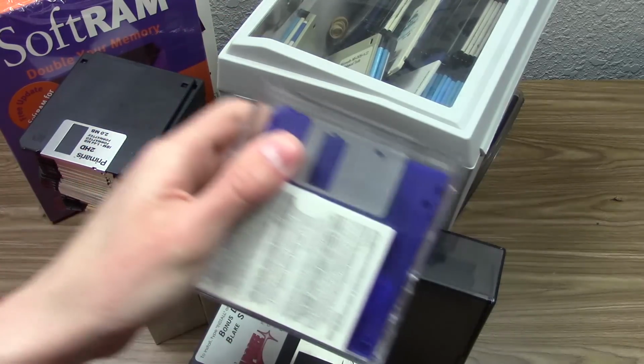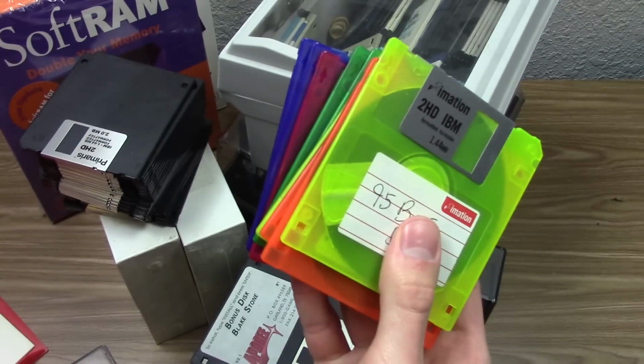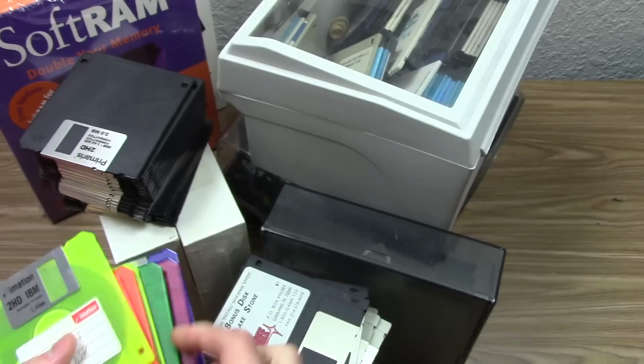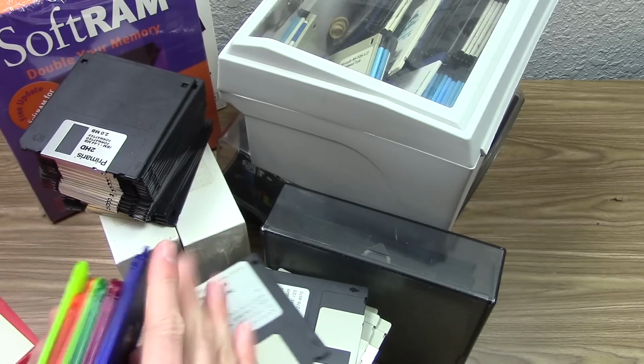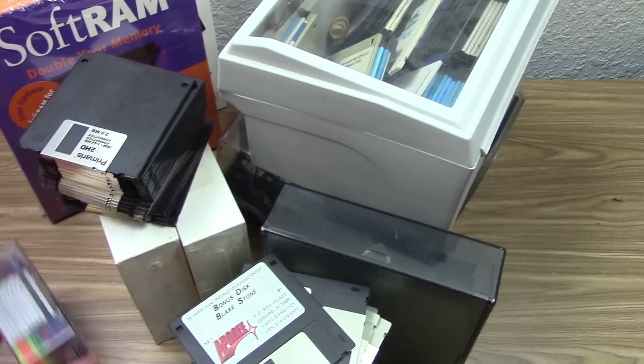These right here are probably the newest diskettes that I have. You can see they're this nice neon color. We'll go ahead and open them up here. These are just diskettes that I made. They're not blank anymore, but I've got a 95 boot disk and a copy of the BIOS for the 98 PC. Pretty much these get used pretty often on the 98 PC, so that's what these are. So we'll go ahead and put that back in.